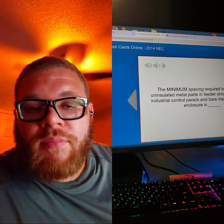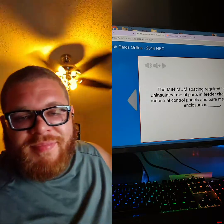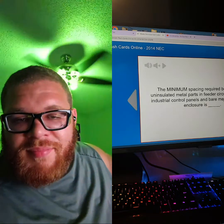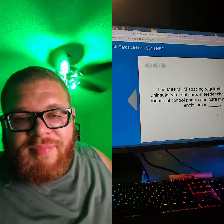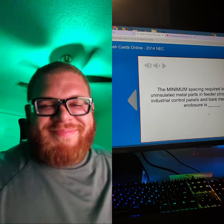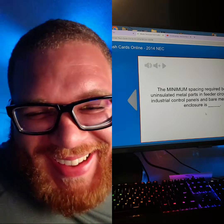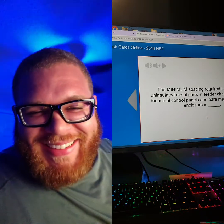The minimum space between live insulated metal parts and a feeder circuit of 480 volt industrial control panels and bare metal parts of the enclosure is 0. You would think so in some of these places.